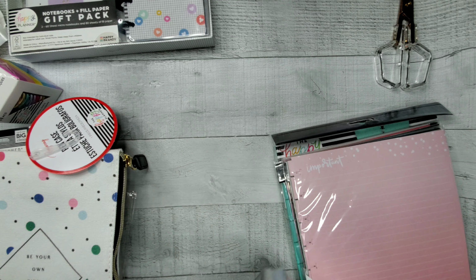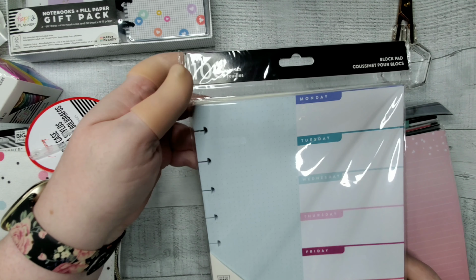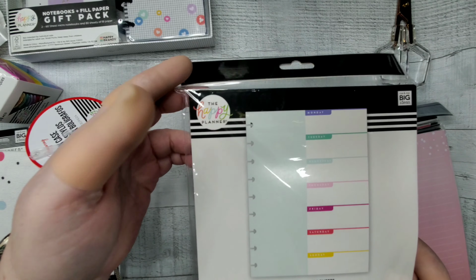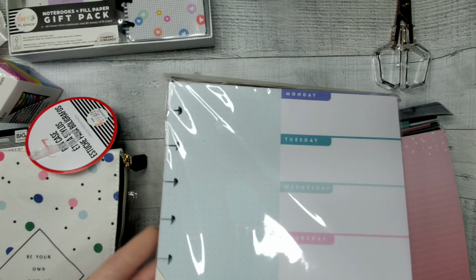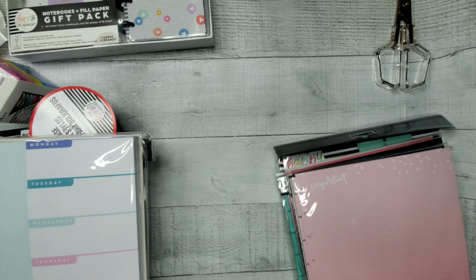Alright, they did say there was going to be a block pad. I don't have this block pad, thank goodness. So this one has blue dot grid over here, Monday through Sunday down here, and then the back is going to be blank, like all the other ones. So you can do whatever you want with the back. You can do nothing with the back, but that's what the front looks like.